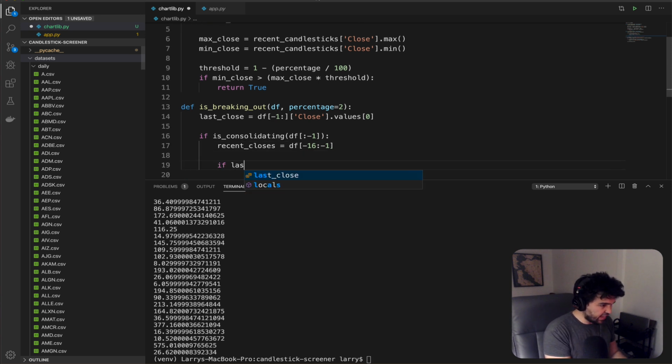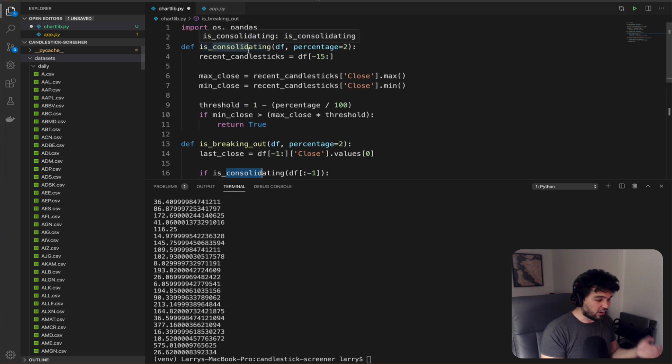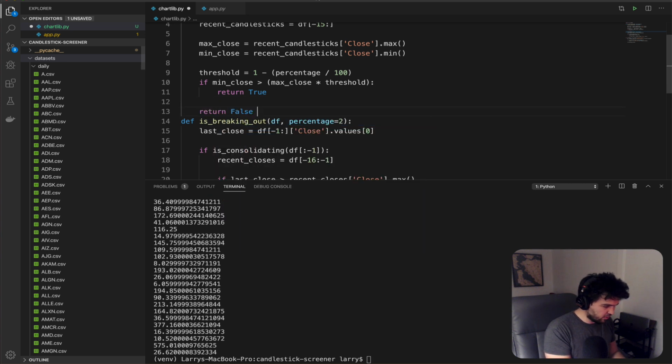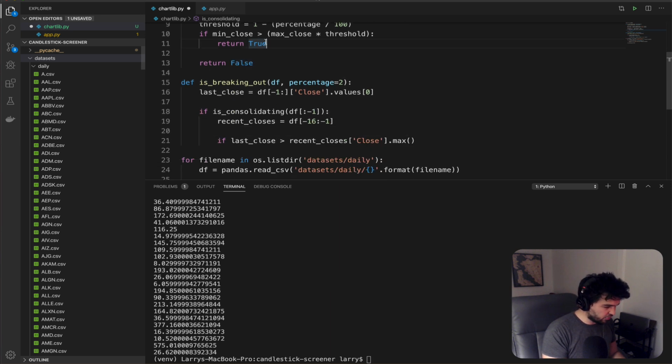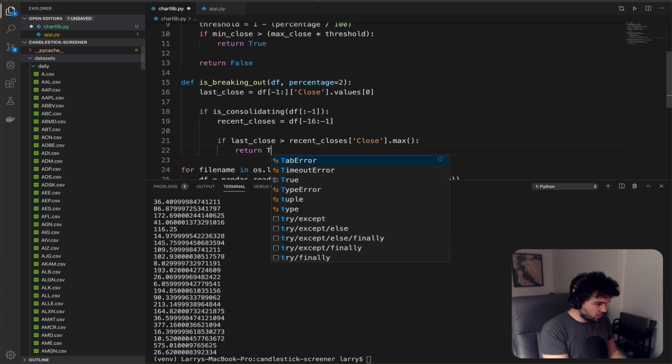And so we want to check if the last close is greater than the recent closes close.max. That's the maximum of the prior 15 days when it was in consolidation. We know it's consolidating because our isConsolidating function said true. And we'll also put a return false here so that in the cases where none of this was true, we know it's not breaking out. So if it returned true and the min close was greater than that threshold, then we know we're consolidating. And then we want to check if the last close is greater than the maximum of the recent closes that were in the consolidation period. And if that's the case, we can return true.